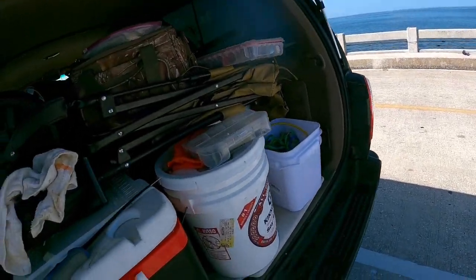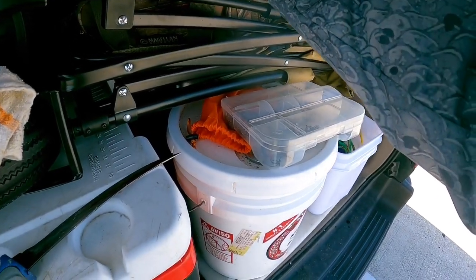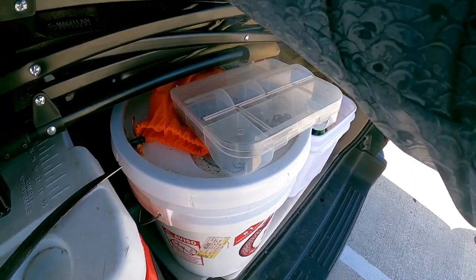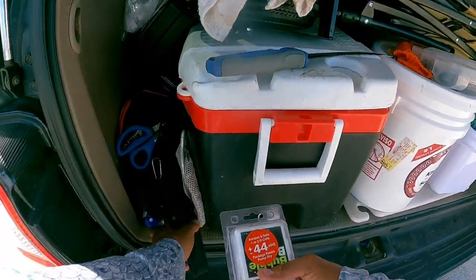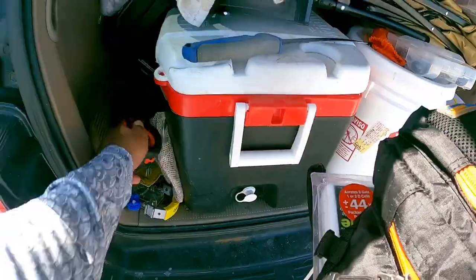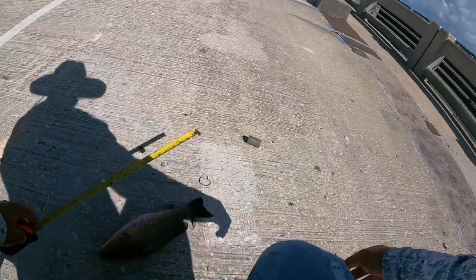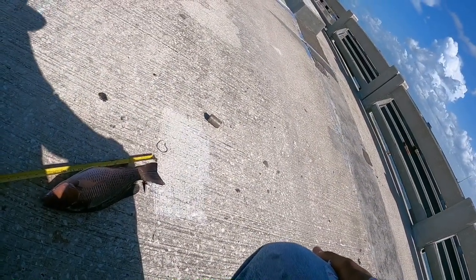I'm gonna hit that big piece of fish. Measure them up real quick, see what we got on here. I gotta find my measurement. Measure this up real quick, guys. See how big this boy is. That's a 15-inch snapper right there, guys.